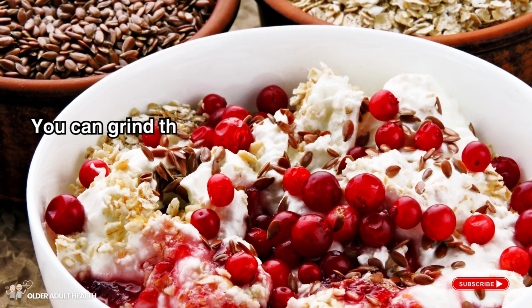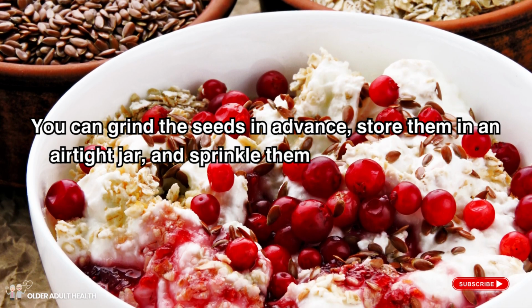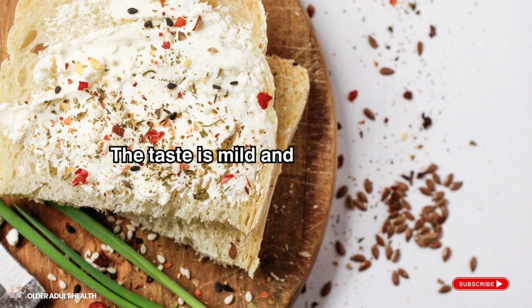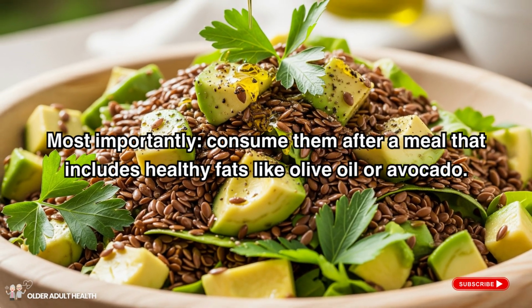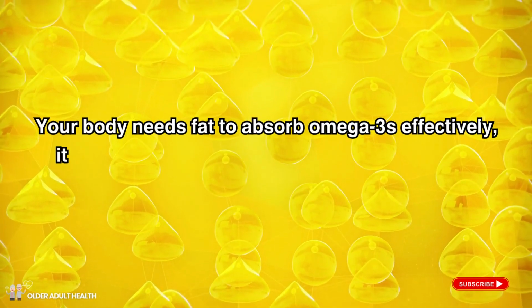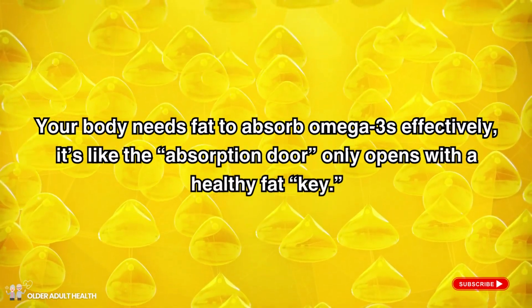You can grind the seeds in advance, store them in an airtight jar, and sprinkle them each morning over oatmeal, yogurt, or smoothies. The taste is mild and easy to enjoy. Most importantly, consume them after a meal that includes healthy fats like olive oil or avocado. Your body needs fat to absorb omega-3 effectively. It's like the absorption door only opens with a healthy fat key.